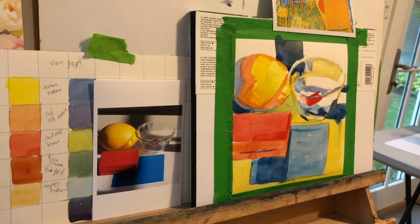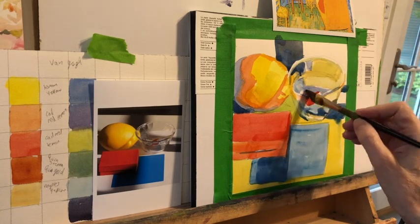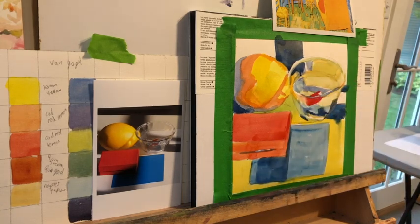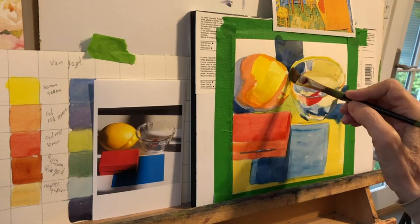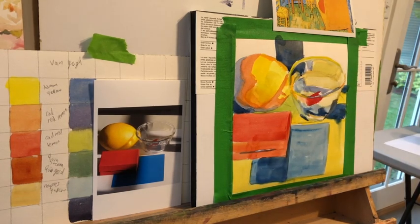This is definitely not a painting that I would have painted without doing this exercise. And that's the point of this whole thing, is to get me out of my rut of using the same colors that I always use or producing the same painting that I always do. So I have to admit, I'm enjoying this series. I think this is the third or fourth one that I've done. I plan to do more because I'm making discoveries all the time.